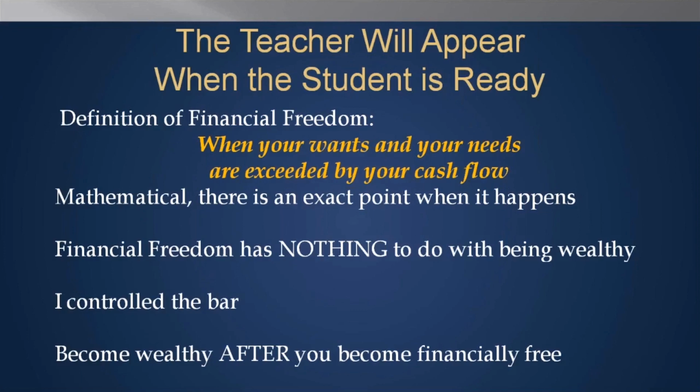It also said that I controlled the bar. Because, see, my number was $4,500, but I scuttled some of the expenses that I had in the name of financial freedom. I threw away some expenses, got rid of them, so that I could lower the bar, so that I only needed $3,500 to be financially free.